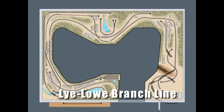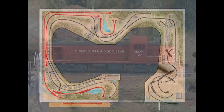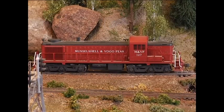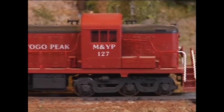Our second tour takes us high up in the mountains to the MNYP Lilo branch line. The branch line starts in the Palisade area and travels eastward to Winstead, makes a westward turn, passes through Caiston, the display case, and travels back along the wall to Van Dyne, just above Eagle's Nest. Today we are following MNYP RSD 5 number 127 with a short train headed upgrade.